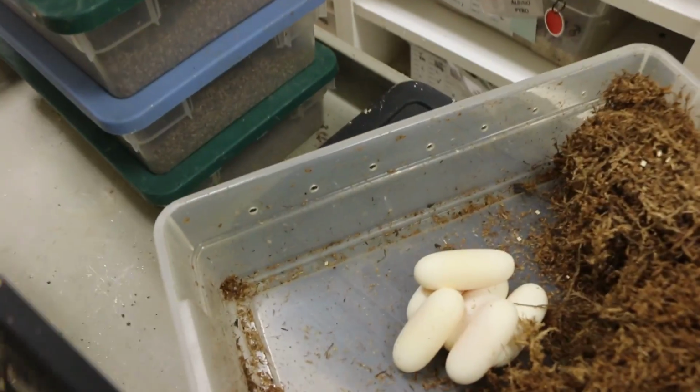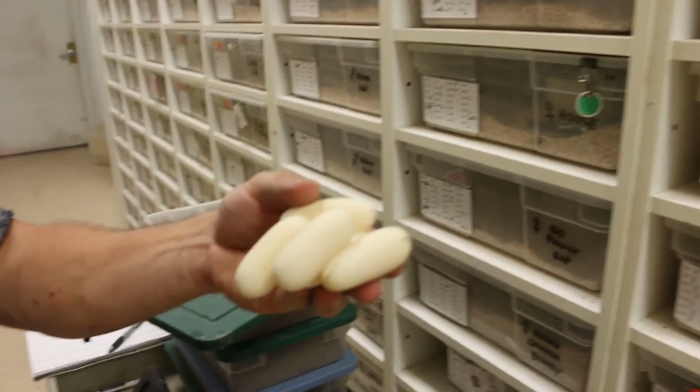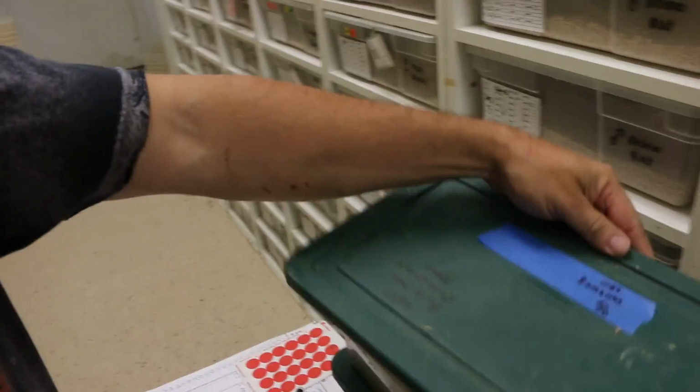Oh, this is a nice little clutch. Look at how pearly white that is. And again, that's another Mexican black king snake. So this one has 2, 4, 6 eggs in it, so a little bit more than the other girl, and that's awesome. So regardless, we spend our days cleaning and feeding snakes, and I spend my days always looking for animal adventures all over the world.